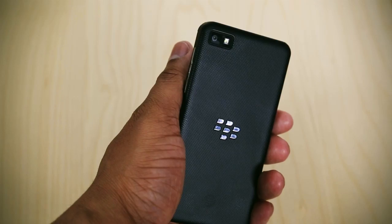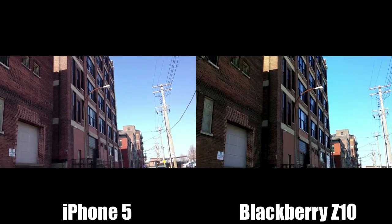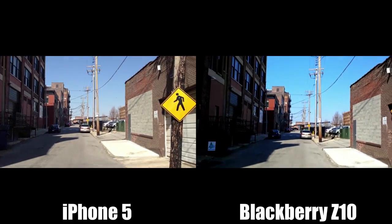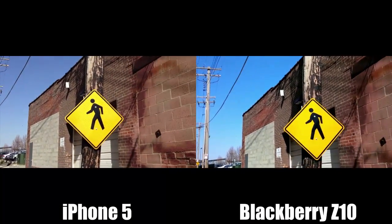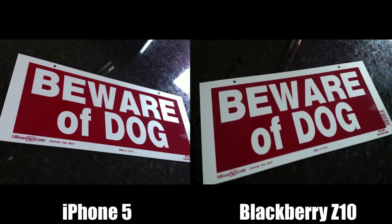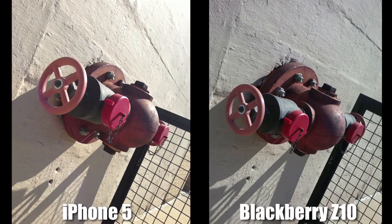Now both of these phones feature 8 megapixel rear facing cameras, and both of their front facing cameras can record 720p HD video. But when you start taking pictures and video, you'll see that the iPhone 5 does beat out the Blackberry Z10 in almost every single situation, from low light to nighttime to just in the middle of the day. The iPhone 5 just does an overall better job than the Z10.